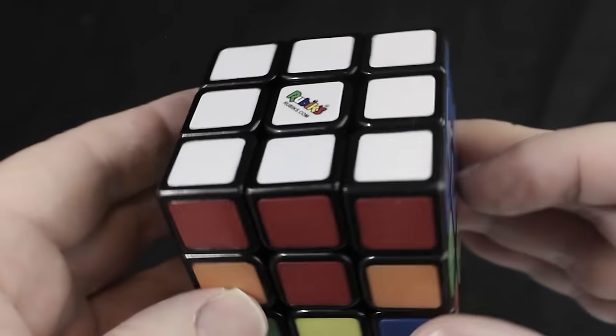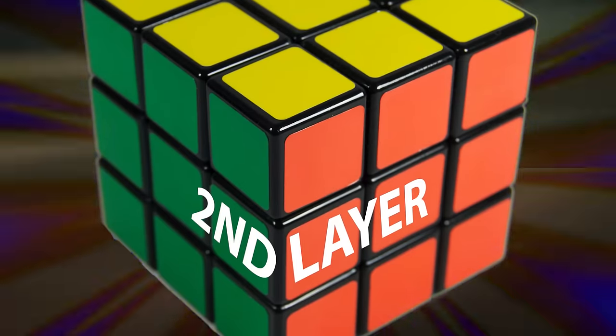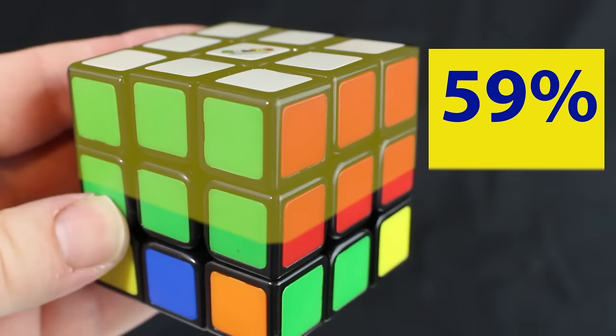Last time, we completely solved the white side. Today's goal is to solve the second layer of the cube. After today, you will have most of the cube complete.